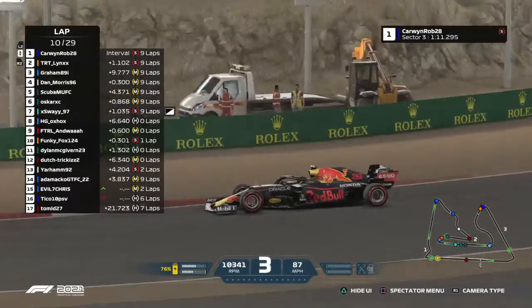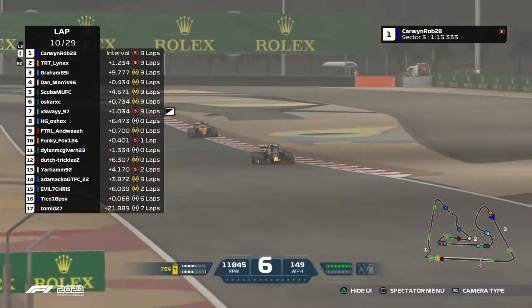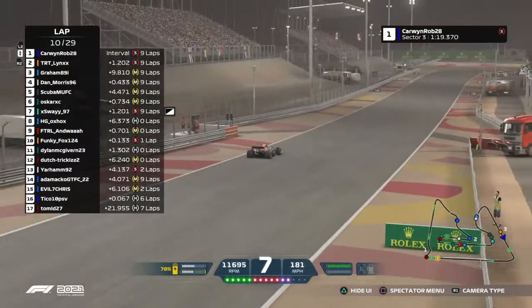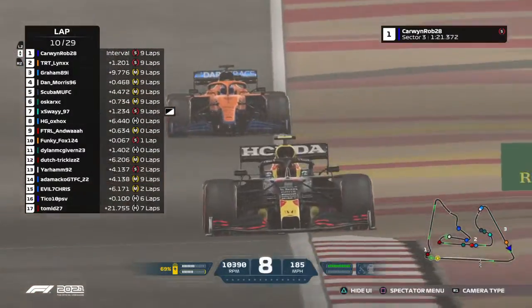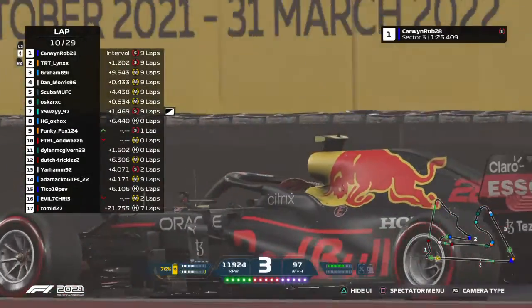Imagine he will pit at this time. What about the race leaders and top two now? The gap is now out. He's now out of DRS range. So Carwin Rob getting the foot down, open that gap up. When do the top two pit? Eco going past Evil Chris. Funky Fox going past Andwar.